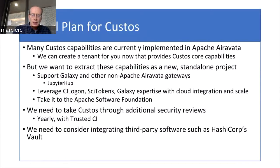And then we'll also be taking Custos through Trusted CI review. We've already taken Airavata through Trusted CI review, but we'll be doing that on three different cycles in this project. And then we'll be considering how to integrate third-party software at key places. So we're already using, for identity management, Keycloak and building on top of Jim's CILogon service. But for secrets management, this is in-house software. We'll take our own advice here and look very closely at software that's good for managing secrets from a third-party provider, and the same with digital objects management. The next slide.